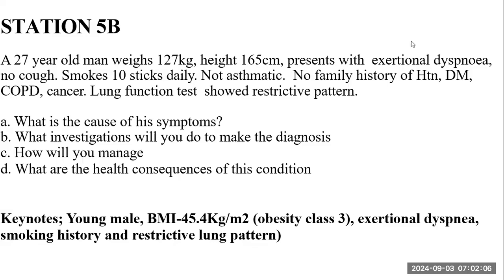Okay, so basically, the key points to take note of are: a young male, with a BMI of 45.4 kilograms per meter square, placing him in obesity class 3. He has exertional dyspnea, smoking history, and a restrictive pattern. So that gave it away to obesity hypoventilation syndrome.